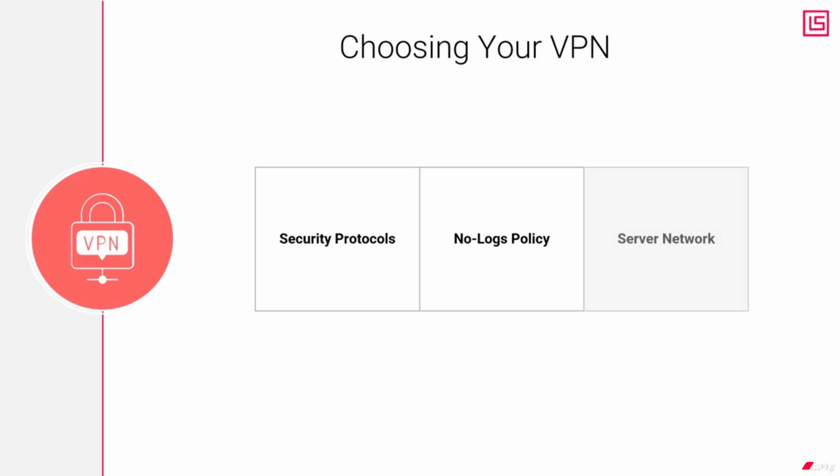The VPN provider's server network plays a significant role in your connection speed. Choose a VPN with a wide range of servers in different locations. This allows you to connect to a server closest to your physical location, which will generally provide the fastest connection speeds.